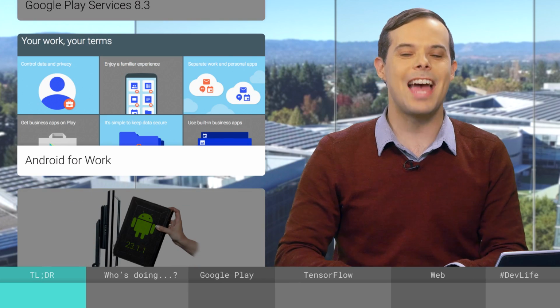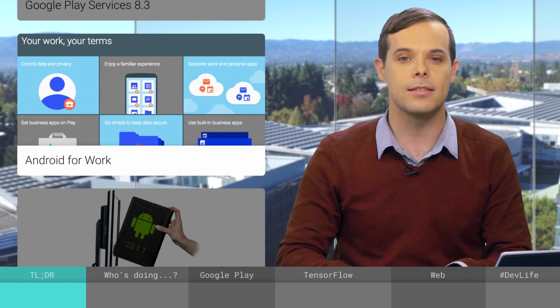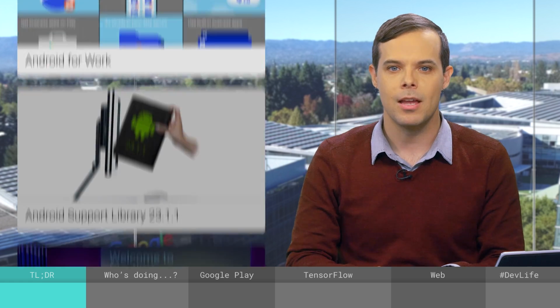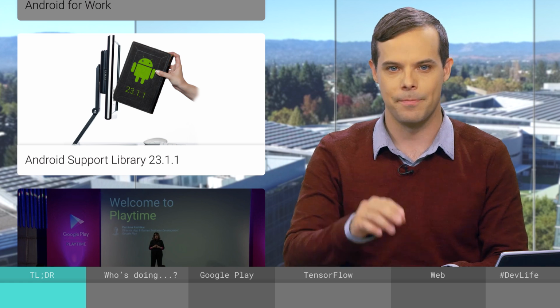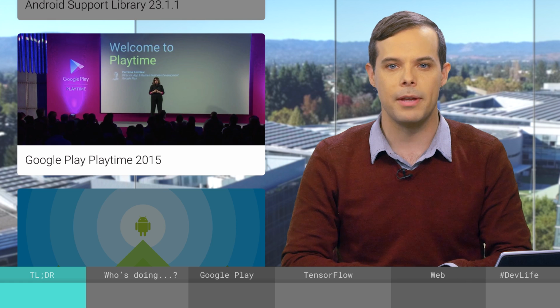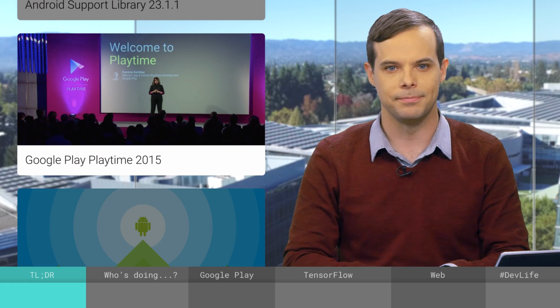More than 19,000 organizations are now testing or using Android for Work, which makes it easier and safer for employees to use their own Android devices for work. Important bug and crash fixes are in place with the latest release of the Android Support Library, available now. Find success with your app or game business with Google Play. This is the goal behind a new playlist of videos from our annual developer event, Playtime 2015.